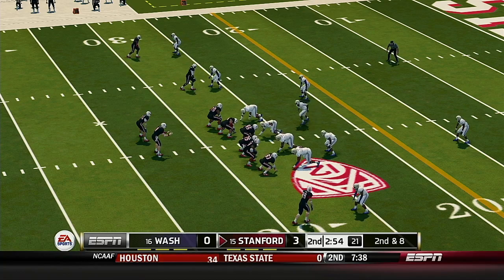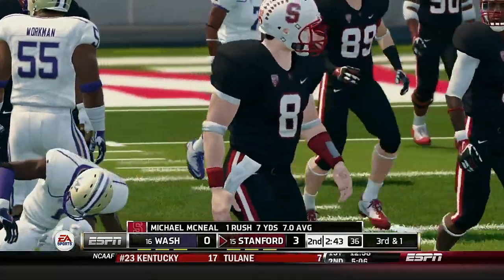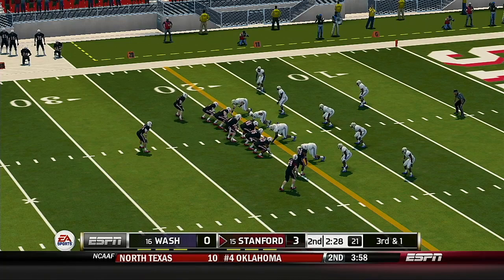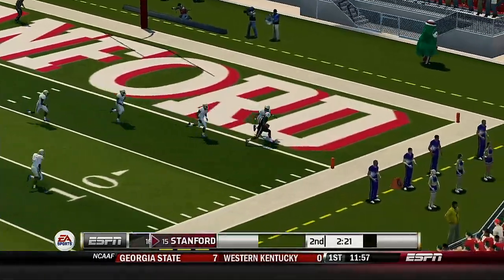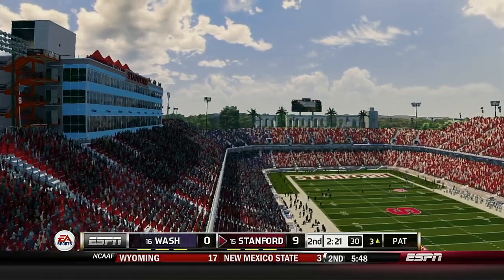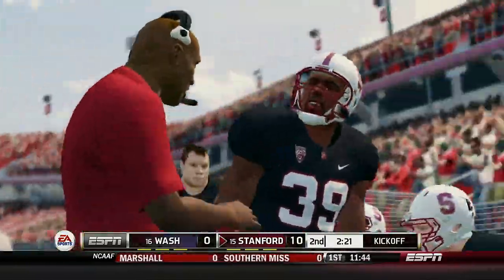Stanford is up a field goal. For a nice game. That'll make it 3rd and 1. Short yardage situation here. It's 3rd and 1. Quick strike to the receiver. Touchdown. A 7-play, 64-yard drive, and it's good for 7 points.